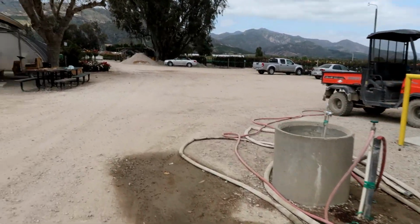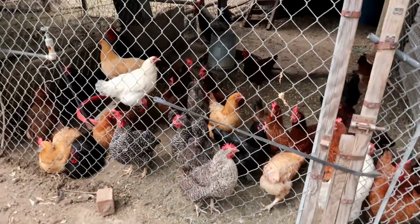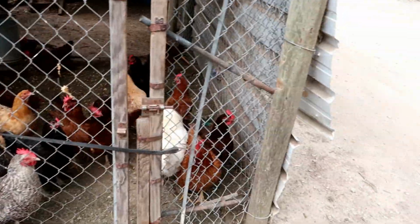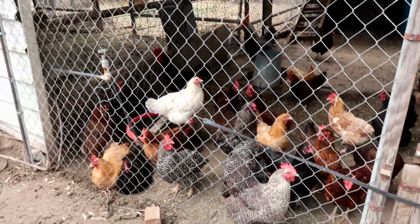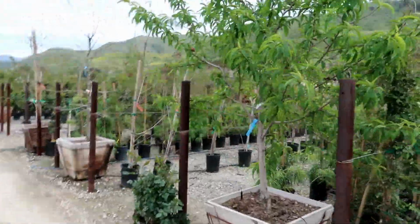Let's go. As you guys know, this is one of my goals for this year. They even have chickens growing on this land. I absolutely love it. These beautiful birds look amazing and super happy. Let's continue. Look at this, guys.